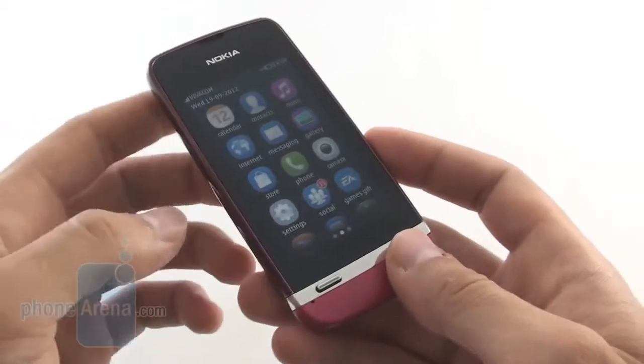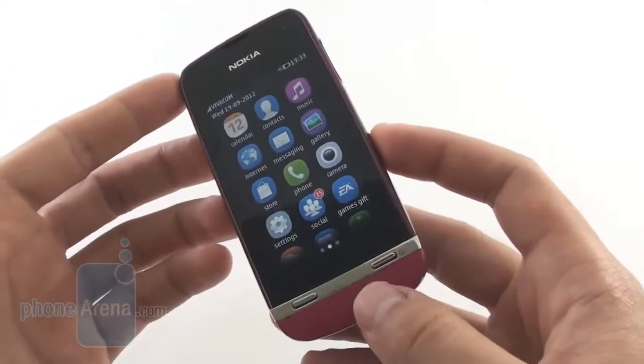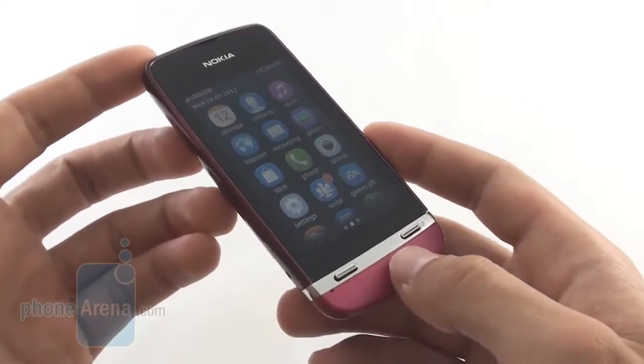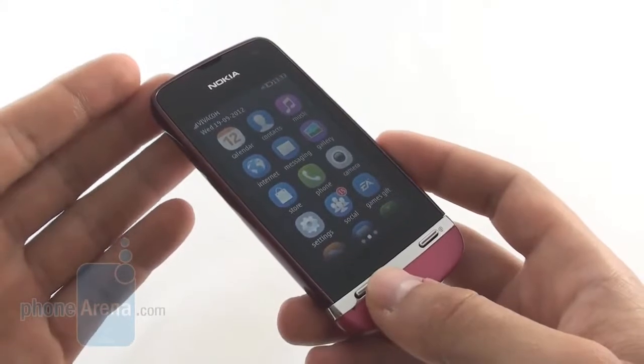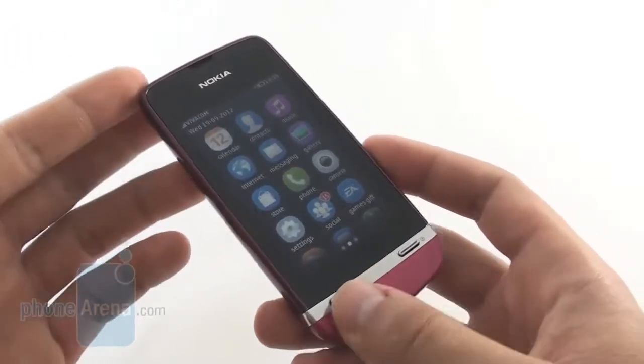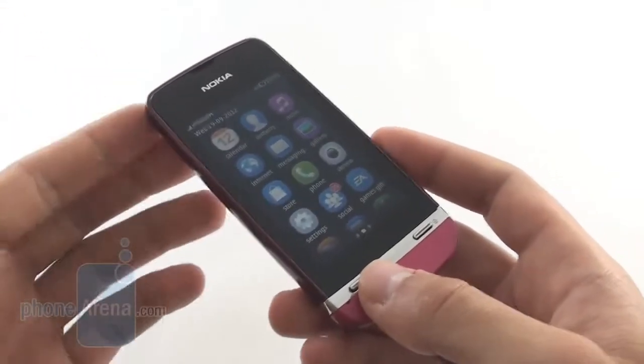If you're looking for another feature phone, for some reason you don't want to get a smartphone, the Samsung Star 3 is a very, very decent alternative to this device. So overall, not a bad device on its own, but we definitely wouldn't go for a feature phone at this time of the day, the year, and generally.